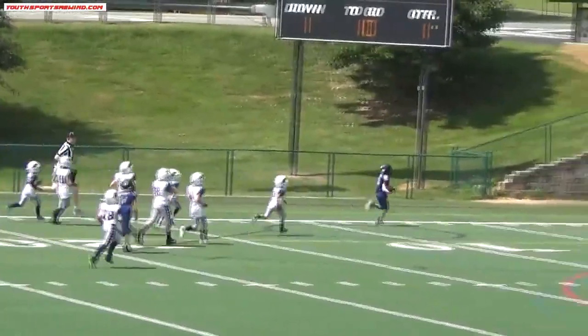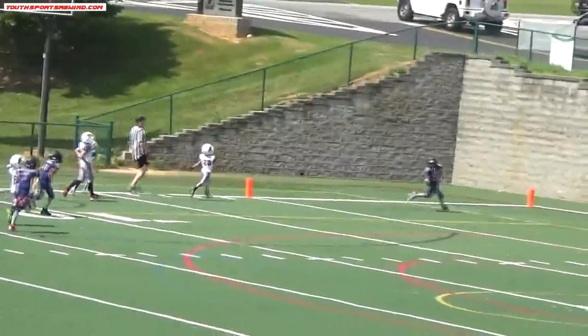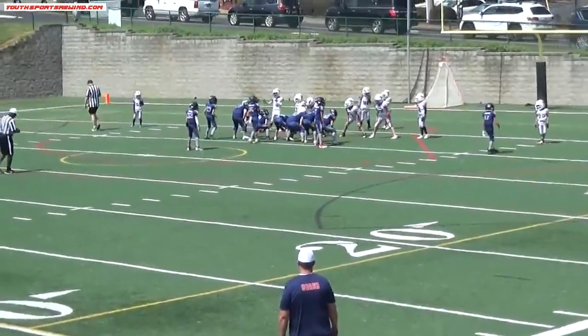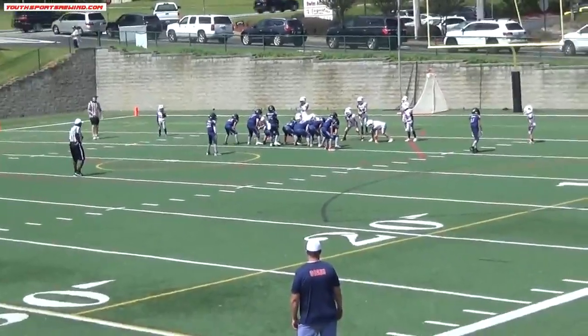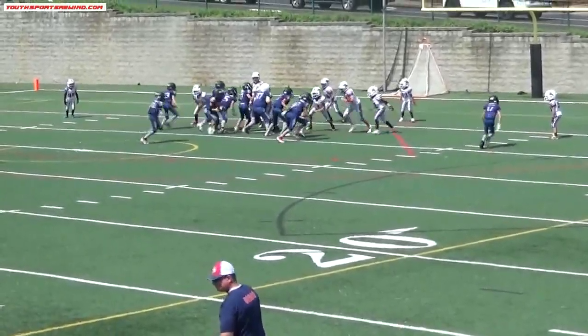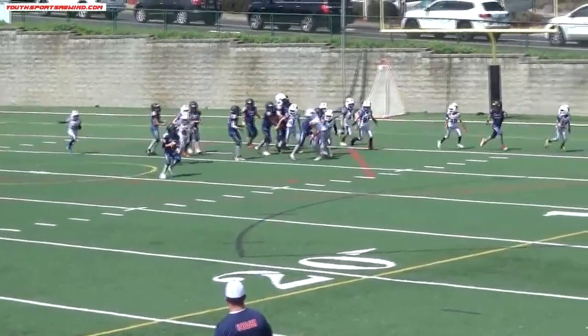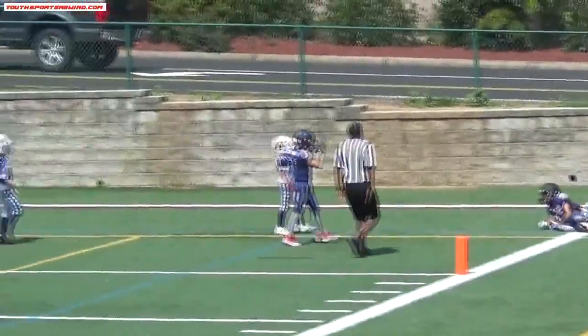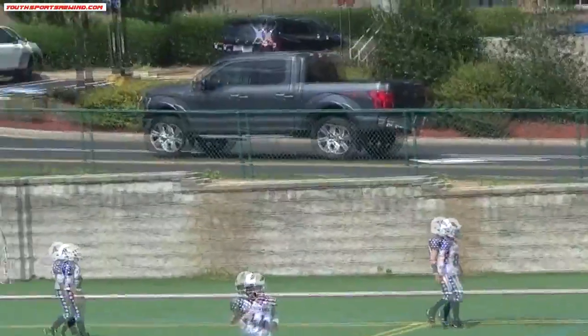He has 10. Touchdown! Midway point. And snap, number 15. 15 to the pass, in the corner to Joe Capps, number 17. It is good!